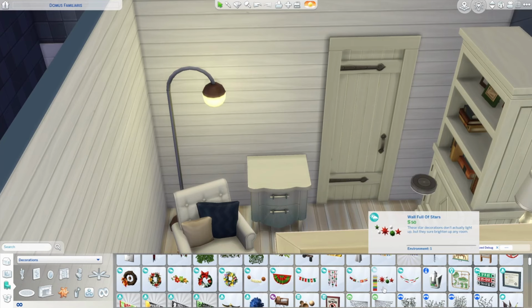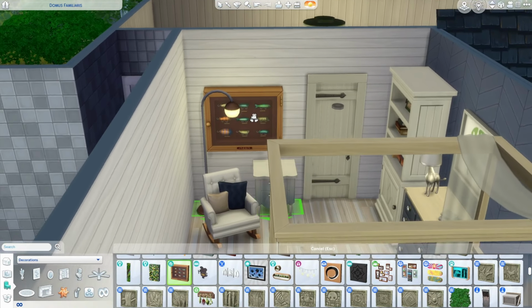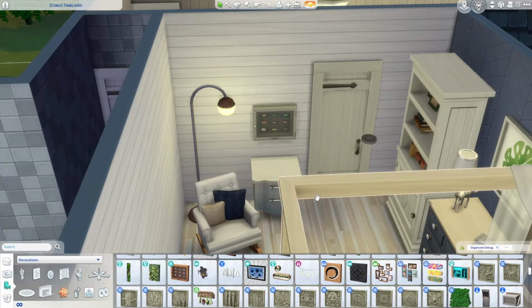Now for wall decorations, I would like to put something with some interesting texture on this wall. Some fishing. Oh, that is enormous. Okay. Can we make it smaller? That's actually kind of cute though.